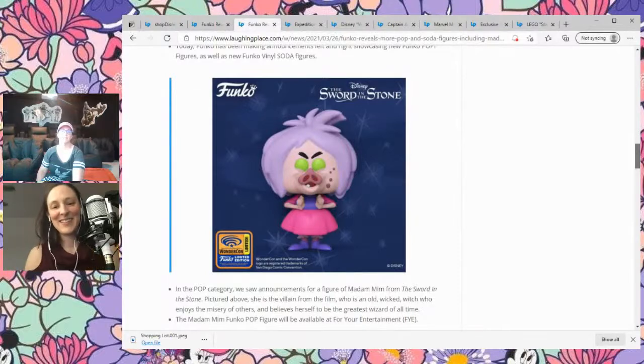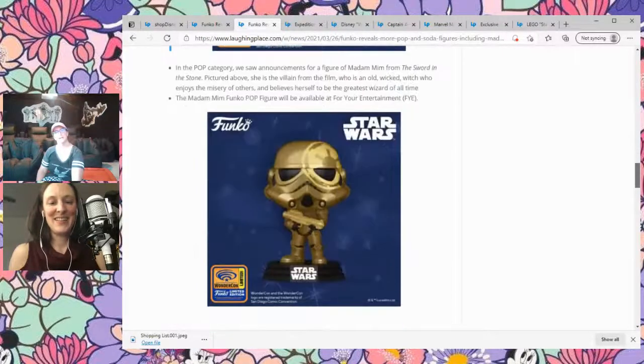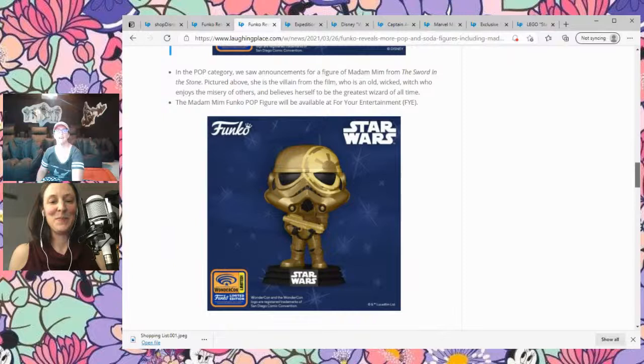Okay, that's not my cup of tea. That's Madam Mim, correct? Yes, that is Madam Mim looking her boorish self from the wizard's duel that she has with Merlin in The Sword in the Stone. It's kind of nice to see some characters from the lesser celebrated stuff.